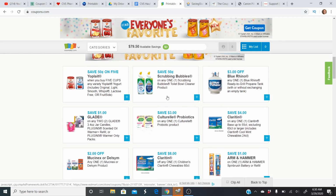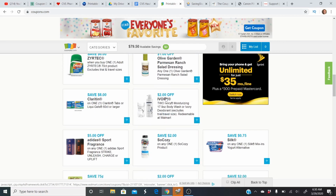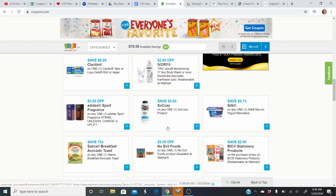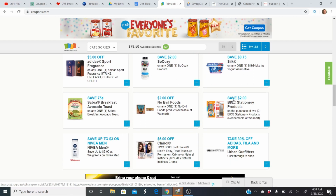50 cents off one Scrubbing Bubbles toilet bowl cleaner. Culturelle, there are some new rebates on Saving Star as well, which we will get into shortly for Culturelle. So if that is a product you use, using this coupon, combining it with any in-store deals, and then of course the rebate can get for some really good savings. Ivory, $2 off 2 body wash. So Cozy, I've never seen that before, $2 off 1. We have $2 off Bic stationery products, $2 off of 2. This one says redeemable at Walmart, so you would have to do that at Walmart.